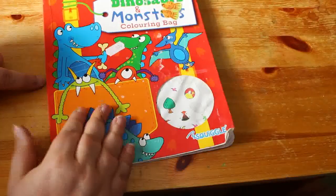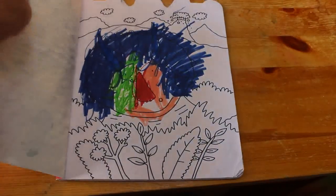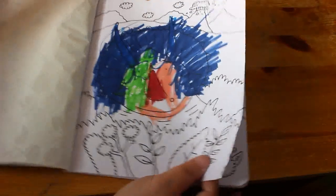That's that one. So as you can see, she's got quite a lot of coloring books. Not as many as me, but, yeah. Oh, that one. Yes, we've both got that one as well. Dinosaurs and Monsters coloring book with over 100 stickers. There's actually still stickers in here, Jen. You haven't used them all up yet. Look, yeah. Just stuck.